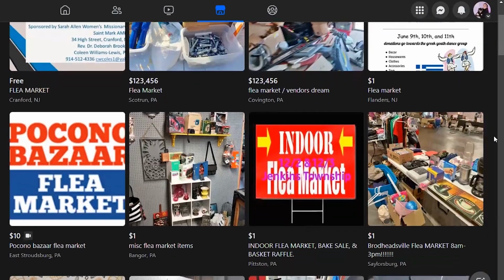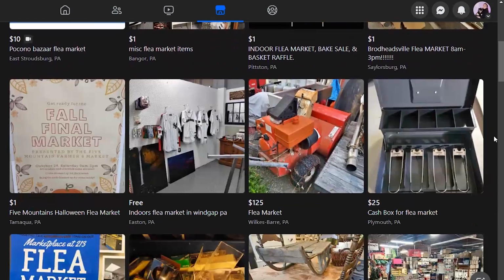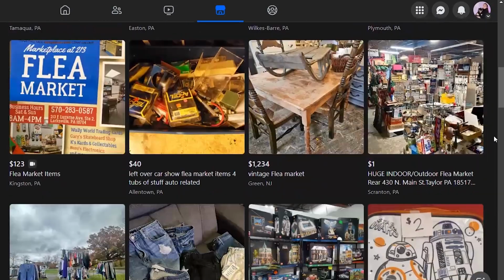I know I said I was done buying typewriters, but that wasn't necessarily true. If you're anything like me, you might get ads for different flea markets on your Facebook Marketplace. I use Facebook Marketplace to search for typewriters in my area, vintage items, and every once in a while I'll get a posting for a flea market, which is an area where people can bring their wares and sell them.